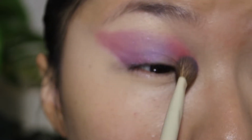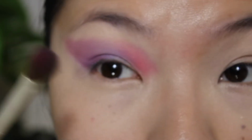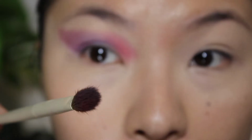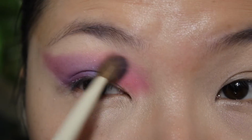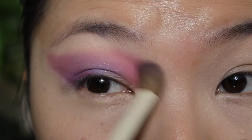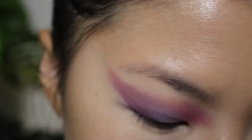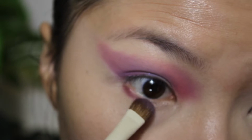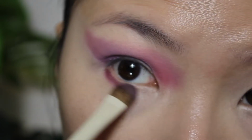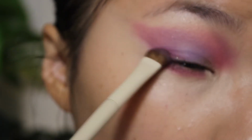Whoa, the pigment is strong. I honestly only go like this. This is all I do on the shade C4, and it really just picks up a lot. But don't worry, we're going to soften the edges in a little bit. Okay, let's go into E2, continue to E2, and just add back the depth.